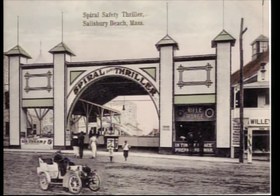And here, I think this is the classic. This is the entrance to the roller coaster, and it was called the Spiral Safety Thriller. Safety is small. But look, here's Willie's. Notice that? Still there.